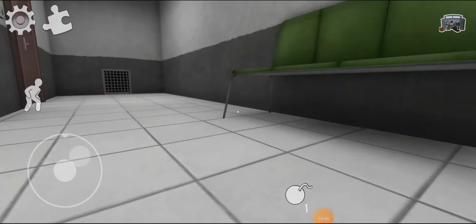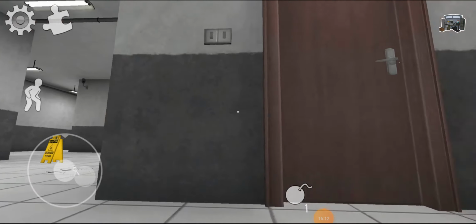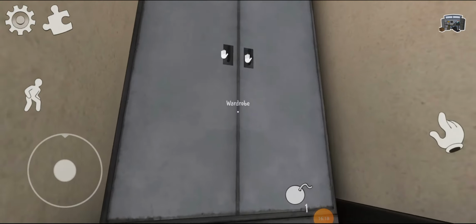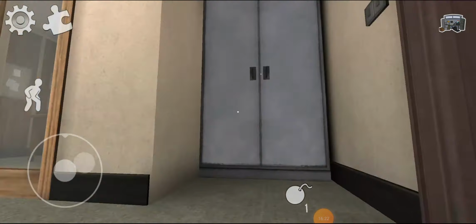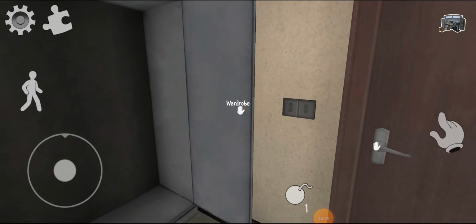Caution, damaged floor, okay. Please, I hope that he's not gonna see me. I hope that he's not gonna catch me. Come quick. Yeah, in this door, in this way. Come on. This way. Yeah. Wardrobe? Oh, so I can hide here. Nice, cool. This is actually so cool.